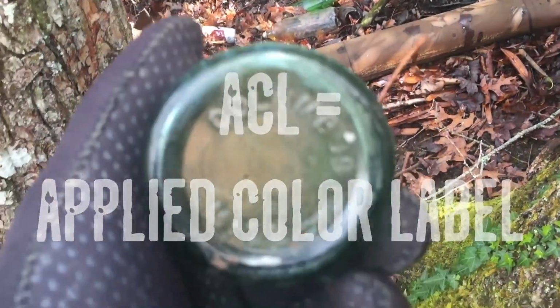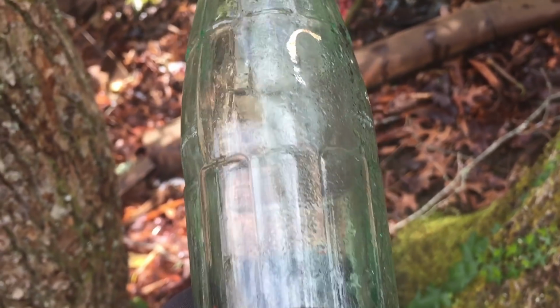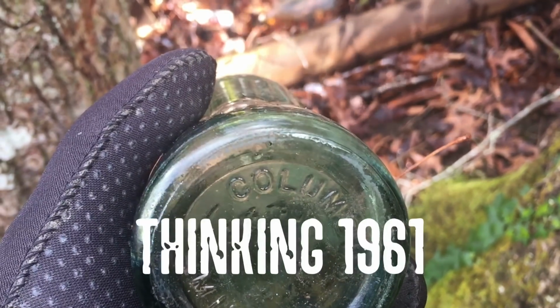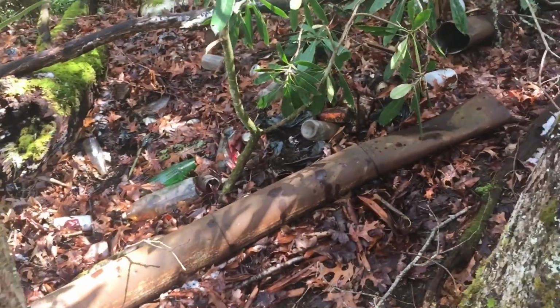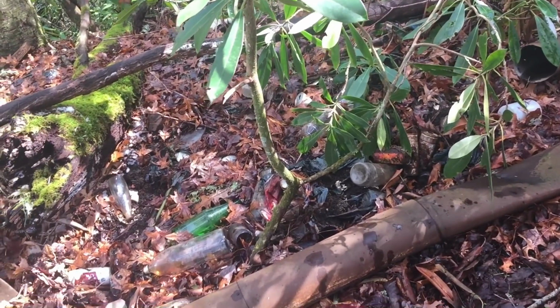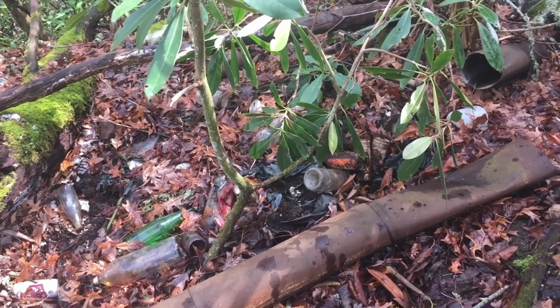I'll get that glove out of the way. And it's got Columbus, Mississippi on the bottom of it, and it's a big old bottle. So I don't know, I'm thinking that's late 50s to very first part of the 1960s, if I'm right. You bottle people are going to have to help me out on this one. I don't know my bottles. So that old mason jar and this being there, I see some Pabst Blue Ribbon cans in there. We're going to poke around. There might just be some old stuff down in here, and I'll be showing it to you as I run across it.